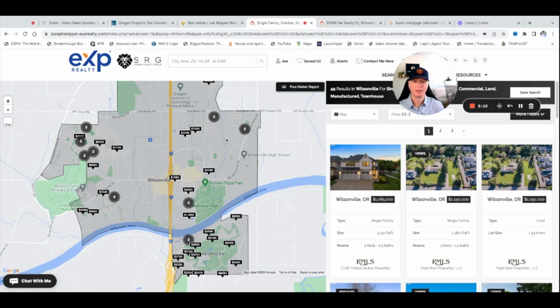That's an easy way to get a general idea of what you would pay in property taxes in Wilsonville. And I would just suggest, especially for the ones for sale, put that property tax into a mortgage calculator and figure out what your monthly mortgage would be for that.